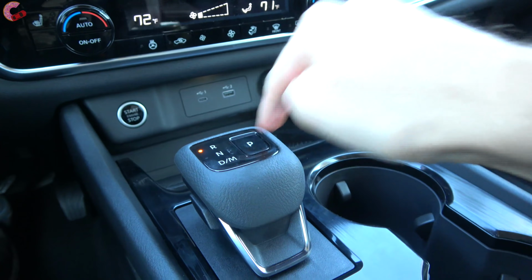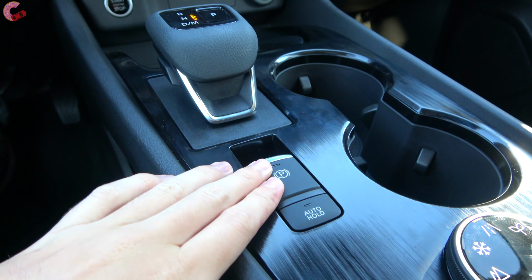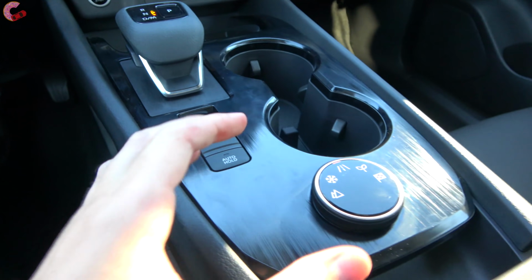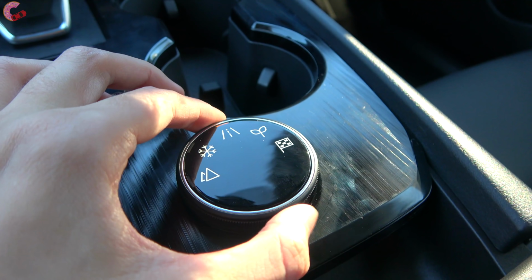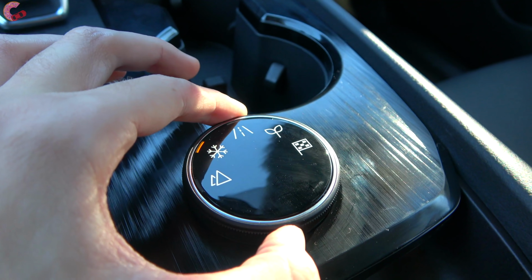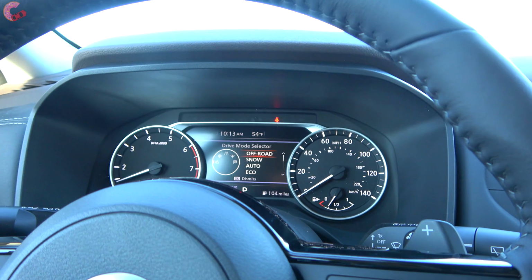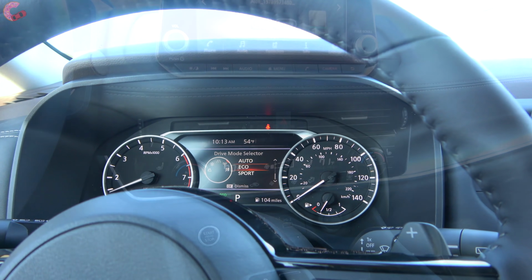And then for park, you just press the P on the top. Back behind it, you have a standard electronic parking brake as well as your brake hold function. And back behind that, we have another knob. This is going to be for our drive modes. Again, very premium feeling and looking. And you can see you've got several different modes. You have off-road, snow, automatic, eco, and sport modes.